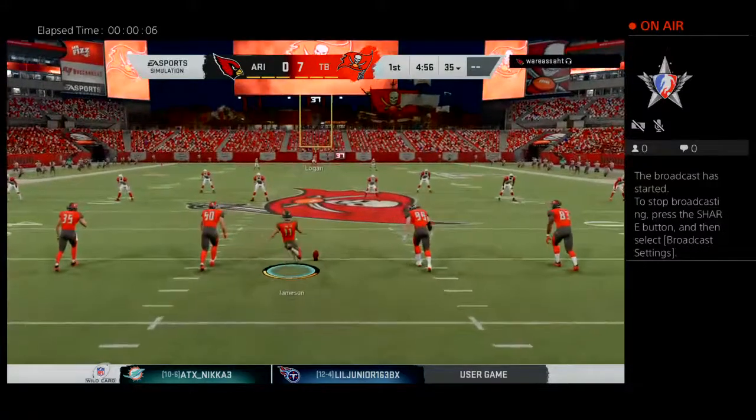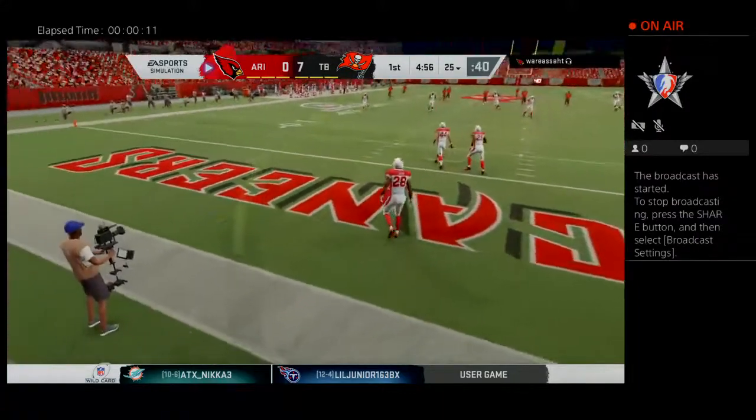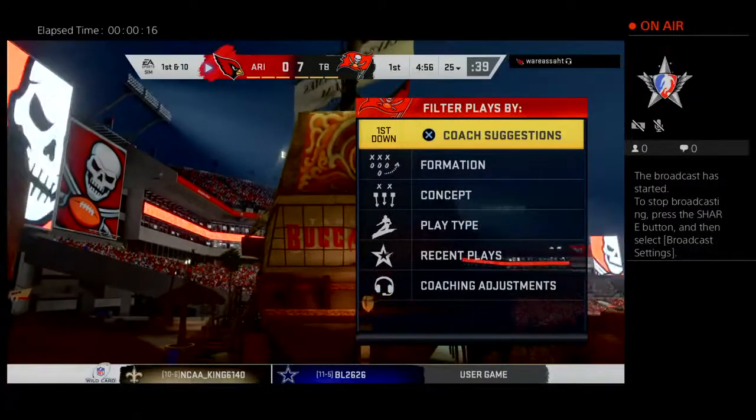Kickoff unit as they run up and send this one away. And this will not be returnable. It's out of the back of the end zone for a touchback.